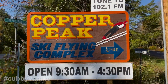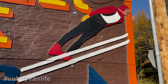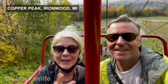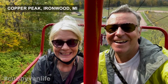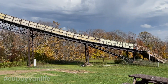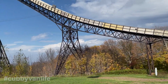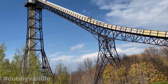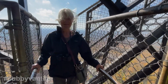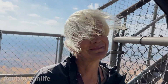One of our favorite places that we visited in the fall was also up in the UP called Copper Peak ski flying area. This is great. This is a great place to see the leaves because it's 400 and some feet high. I believe it's the highest ski flying facility in the Western Hemisphere. And you can go there and take the ski lift up in the fall. But be prepared for a lot of wind. And if you're afraid of heights, you're gonna hate this place, right? But once you get up there, it's like you're in a cyclone.